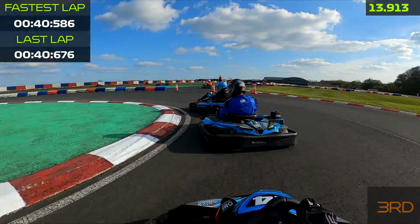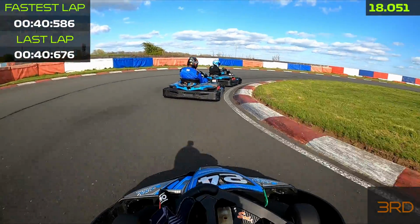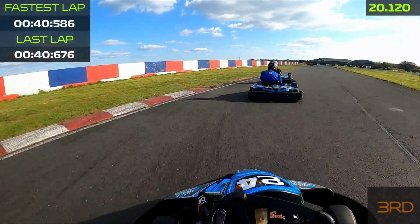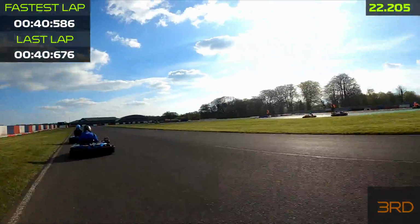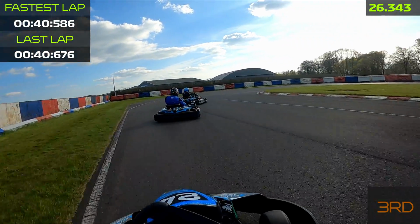and make as many moves as we can, diving down the inside of the back marker there to try and catch up with second place. But unfortunately at this point I knew it was a little bit too little too late. I wasn't really going to catch up on the 5 or 6 kart lengths that they have ahead of us, and we were in fact situated in third.